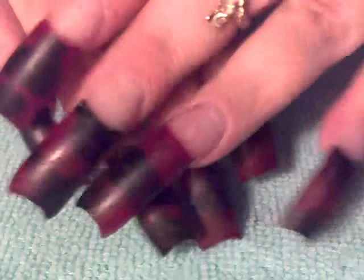Hey YouTube, I'm coming here with a little haul. I went out and bought some stuff. Usually it's going shopping for the house or to wash some clothes, but I always end up with something. Don't mind my nails. I'm not done doing them yet.